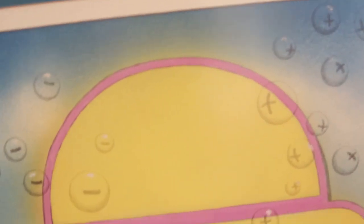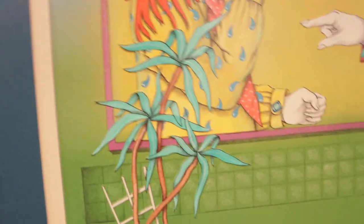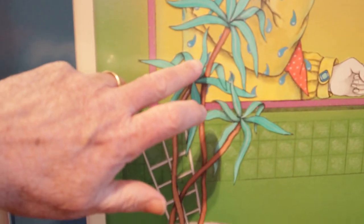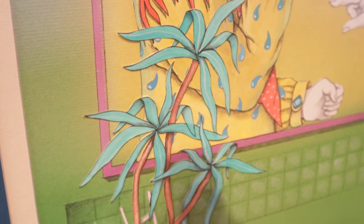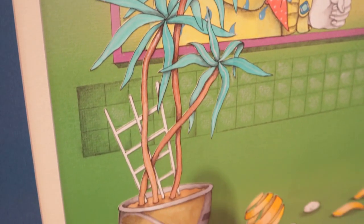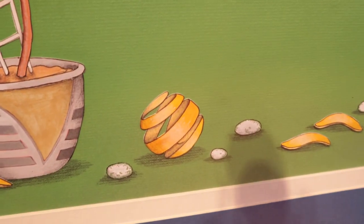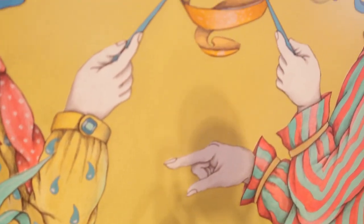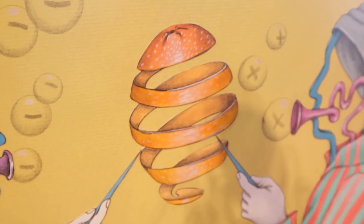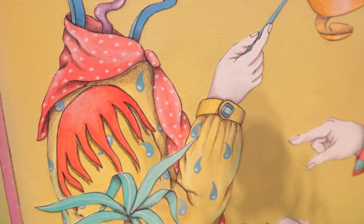It's all painted. And what's really neat is this is all painted paper, so it's a mixed media. She's painted it and then she's applied it, glued it to the surface here, so it gives it somewhat of a three-dimensional look. So these orange peels, they're all applied on afterwards. The hands, I mean, it's just really neat.